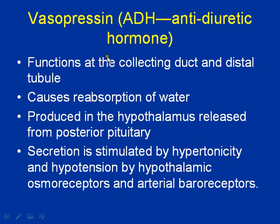Where does it come from? Do you remember where it comes from? Anyone? Anyone reading their notes? Hypothalamus. Right. And you remember that because the hypothalamus makes you thirsty and also makes you retain water. It's the hypothalamus. So technically it's made in the hypothalamus and it's released from something called the posterior pituitary, but we'll cross that bridge when we come to it later. It's a tricky hormone.